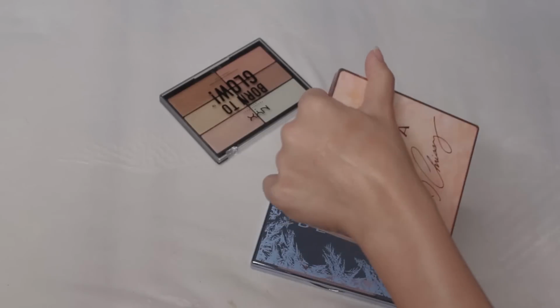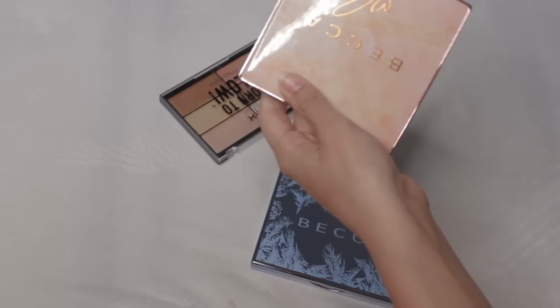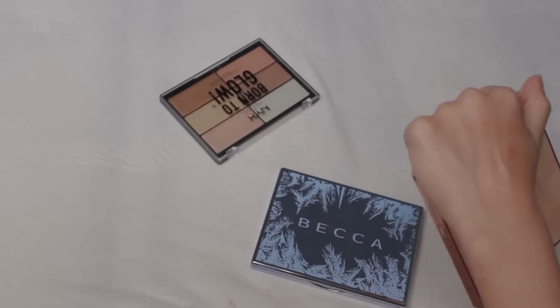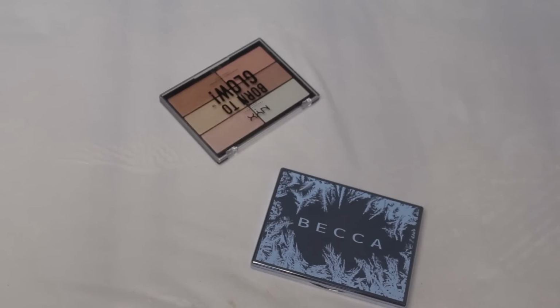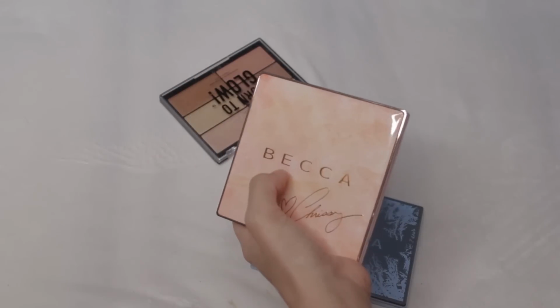I keep this because the blush and the bronzer in it are gorgeous, and I love the formula on this. And at the time I was like, yes, Chrissy Teigen, support, and I just kind of bought it. Oh gosh, I remember I got so sucked into this. It was like limited edition. It's totally not limited edition, which is fine.